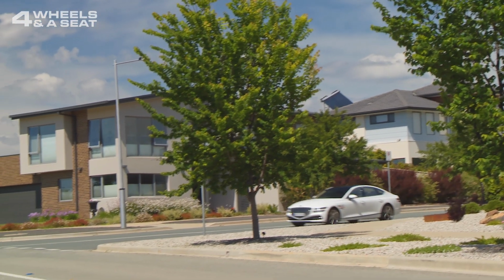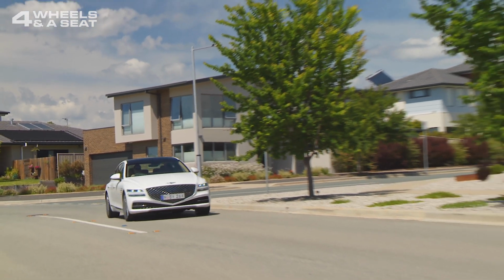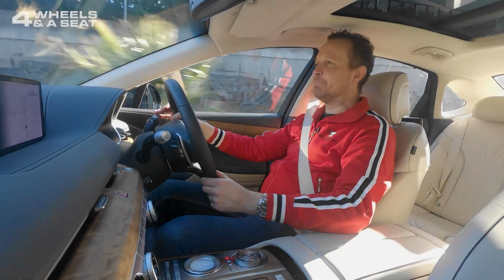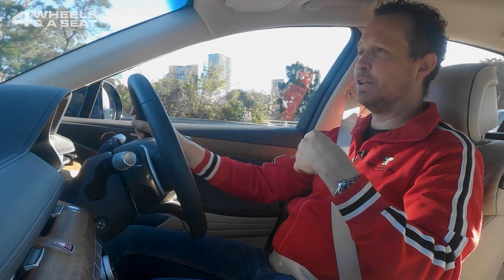Is the Genesis G80 a good family car? Yes, absolutely. It's the only car I've had lately that my kids have said to me straight away, Dad, can you buy one of these? And look, it's mainly because of the TV screens in the back. But it's big, it's comfortable, there's plenty of room. And if you're going on a long road trip, then this is a terrific car to drive.